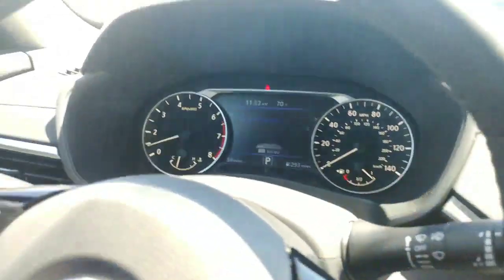All right. And safety feature, you do have blind spot warning. So this will illuminate orange if someone is in your blind spot, and then it'll flash and make an audible dinging sound if you turn your signal on, indicating that you want to move into an area where cars are already occupying. It'll let you know that.